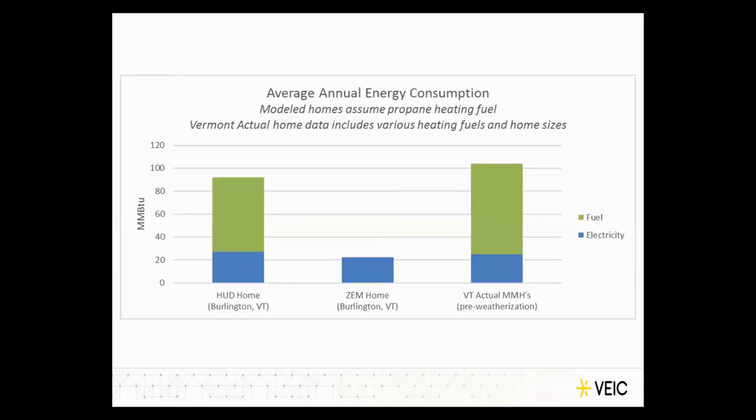And so, what Ling talked about a little bit in regards to overall performance. I just want to show you the two bars on the left of your screen, the HUD home. That is a brand new HUD manufactured home in our climate. Burlington is not the most severe climate in Vermont, but it's a good average. And you can see the amount of fuel and electricity usage that home uses. In the middle is our zero energy modular home that meets that high performance specification that I outlined. And this is without solar.